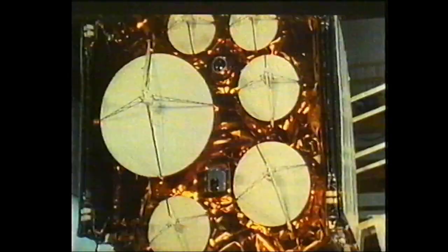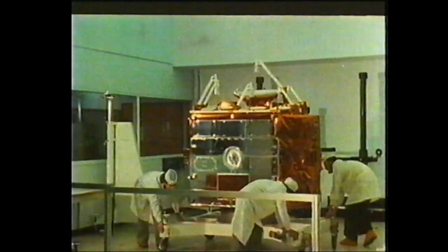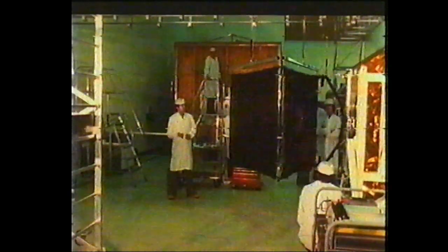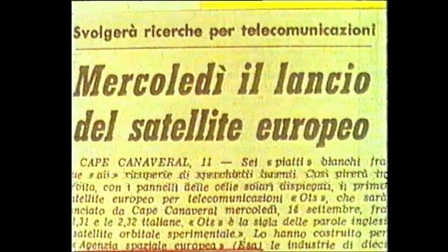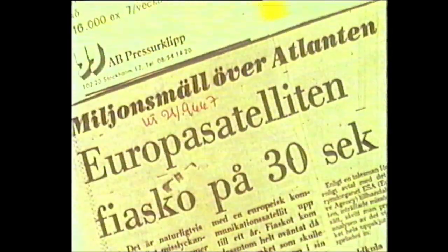The prototype was given the extremely boring name of the Orbital Test Satellite, OTS, and no one had the slightest idea if it would ever work. Nothing like this had ever been tried before. Despite all the design difficulties, OTS was finally launched by the European Space Agency on the 13th of September 1977, and was promptly blown to pieces by a faulty American rocket. Fortunately, ESA had had the foresight to build a backup satellite.